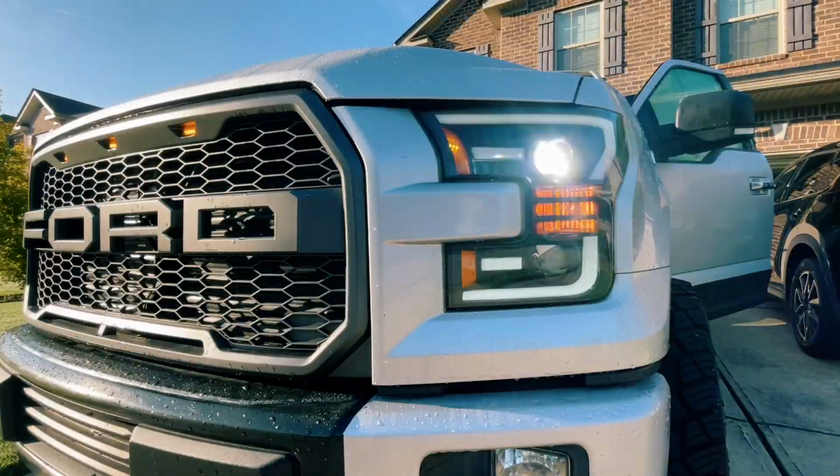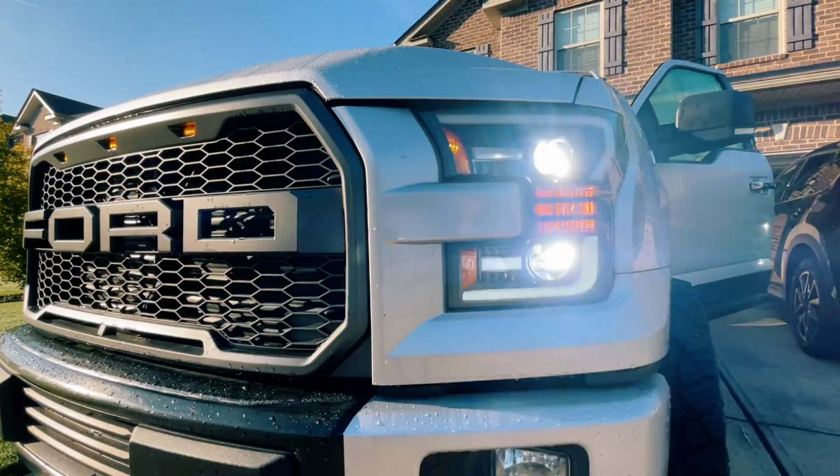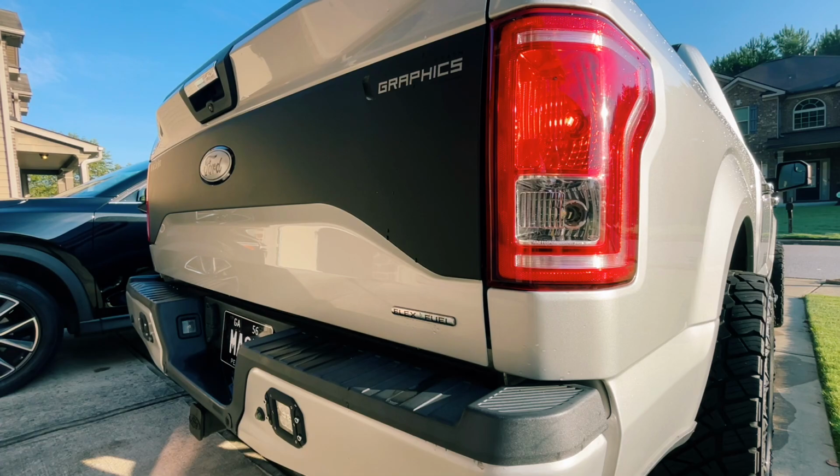So today's video is almost a complete continuation of last week's upload where we talked about LED lighting. Now this is my 2015 F150. It is almost completely LED from front to back with the exception of things that blink, i.e. my turn signals.